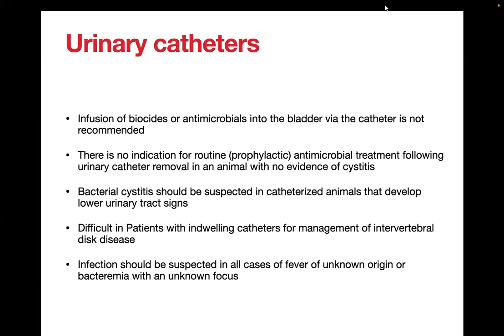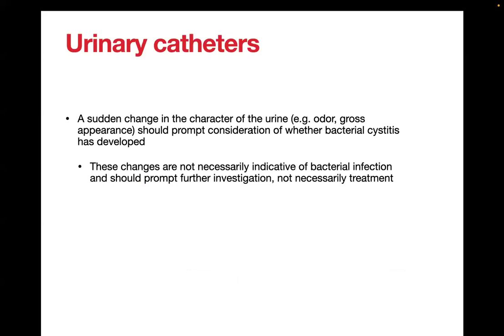That's when they say that infection should be suspected in all cases of fever of unknown origin or bacteremia with an unknown focus. A sudden change in the character of the urine, such as the odor or gross appearance, should make us consider that bacterial cystitis could have developed. But even if we have all of these changes, this is not necessarily indicative of bacterial infection. But for sure, we have to further investigate it and not just treat.